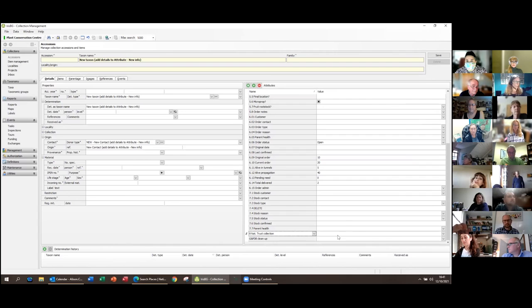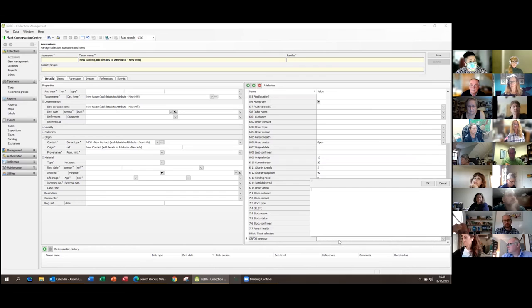And then I have another one, which is just where I can throw notes from our old system that then need cleaning up. So there's a huge range of reasons why I'm using it.